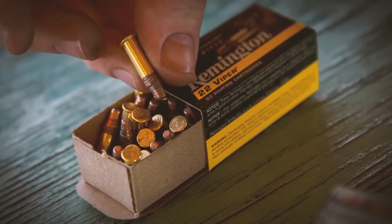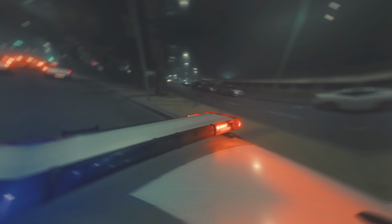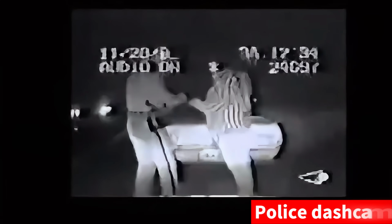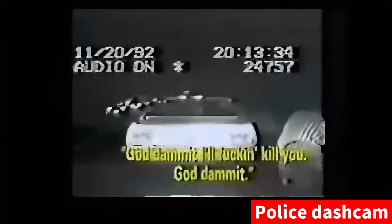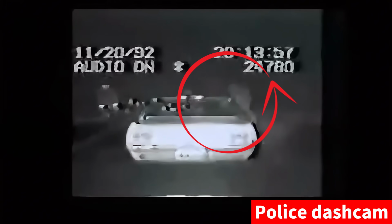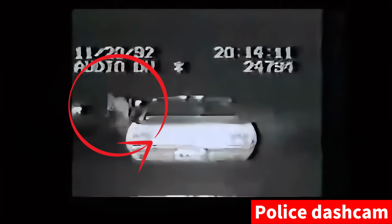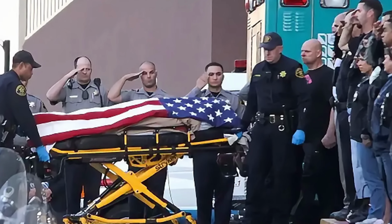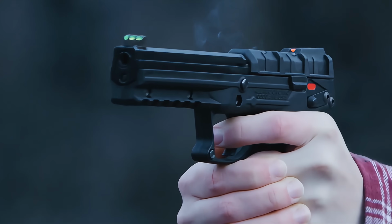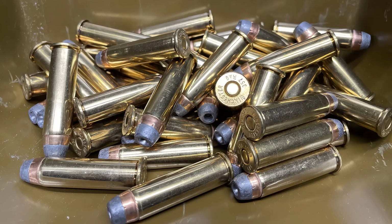So, why is this tiny round such a big deal? For starters, it's got a knack for showing up in wild situations where you'd least expect it. Picture this: a law enforcement officer, Trooper Mark Coates, rolling up on a suspect. Coates is packing a .357 Magnum, a beast of a gun. He lands 4 solid hits on the bad guy's torso. 4, and the dude still doesn't go down. Meanwhile, the suspect's got this little Derringer pistol, just a toy by comparison, loaded with a 22 LR. One shot slips through a gap in Coates' vest, and that's it. Game over. It's a gut punch of a story, but it proves something critical. Placement beats power every time. That single 22 LR round found the right spot and did what 4 .357 slugs couldn't.